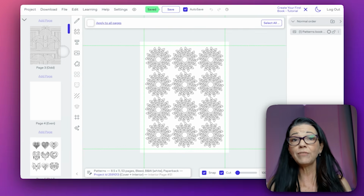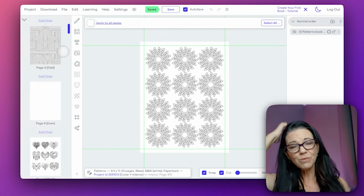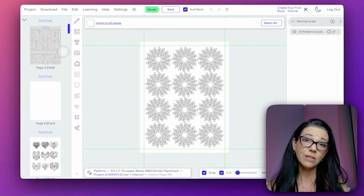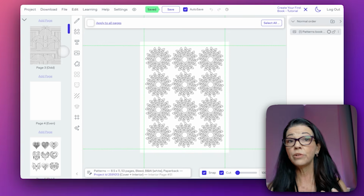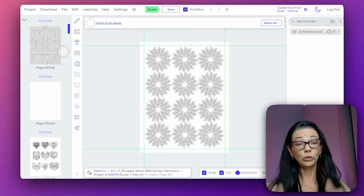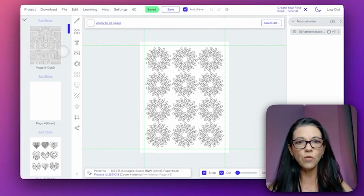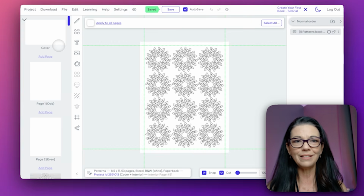Now, here's the thing. You don't have to use BookBolt for this. I just do because I love how it really helps me with all of the formatting, and formatting is not my strong suit. So if you format all of this, say you can format it in Canva, you can format it so that when you download it, it's ready to go for Kindle. In fact, I promise I will learn how to do that for you, to teach you how to do that. But for right now, I'm doing it all in BookBolt.